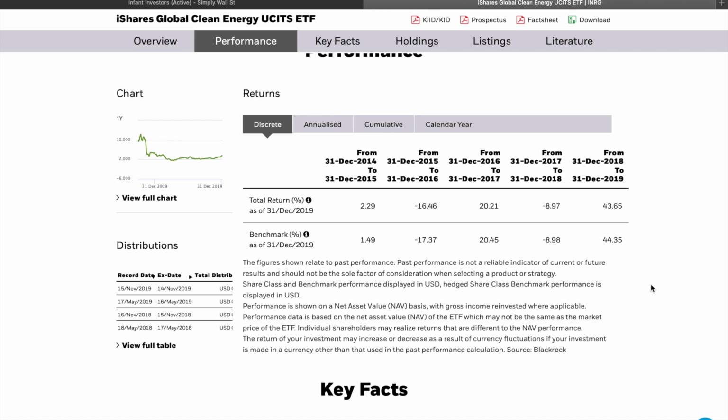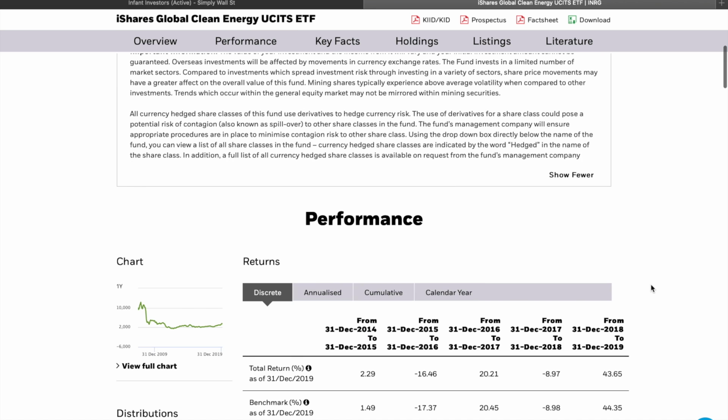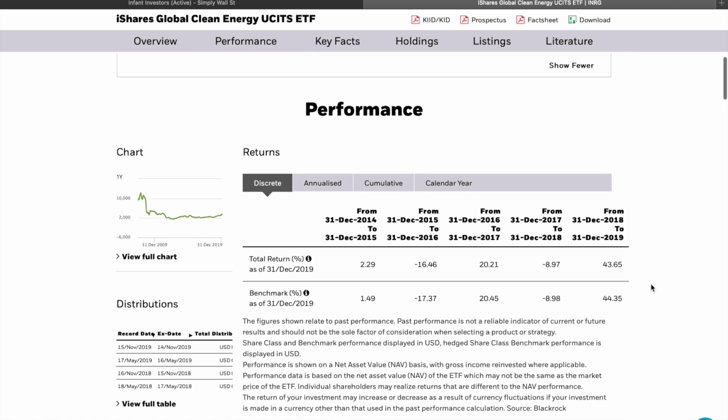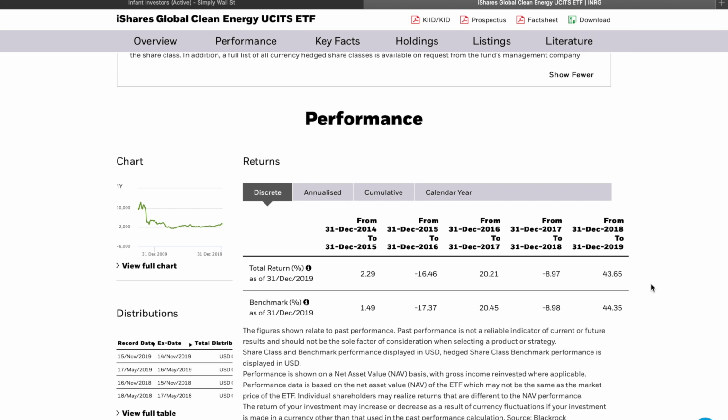This was actually an ETF that I did consider purchasing not too long ago. Maybe later on in 2020 I might actually reconsider it. But obviously I then decided towards the end of last year to focus on growth stocks, particularly in the tech industry. And that's obviously where my focus lay and where I wanted to hedge my bets for 2020. But as far as ETFs go, I do think this is a pretty good ETF from what I've seen so far.